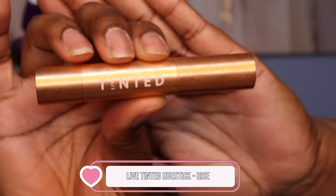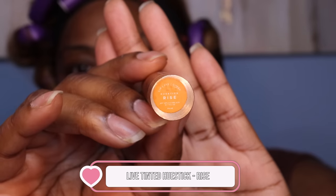Now we are starting with the Lift Tinted HUESTICK in the shade Rise. This is one of the areas I was talking about where I have extra hyperpigmentation. I'm just using a dense brush and stippling motions to make sure I get the fullest coverage out of it. See, it's like it was almost never there. I love this stuff so much, you guys. You know how long I've struggled with this and didn't know what to do?